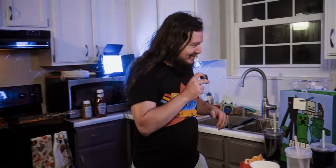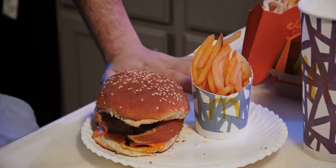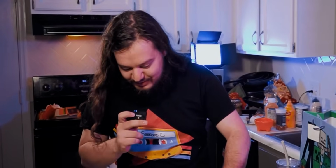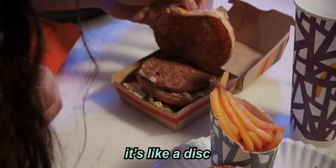All right, so I got everybody's meals here. This one comes in a Minecraft bag, which I'm a big fan of Roblox. This looks more like something I would get at a cookout or something. And then we have the good old classic refrigerated fries. We're gonna break the seal on this. You ready? It's so plastic.